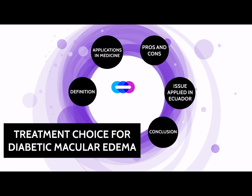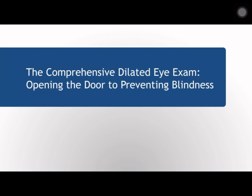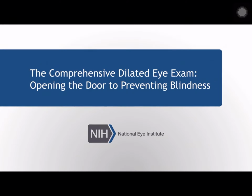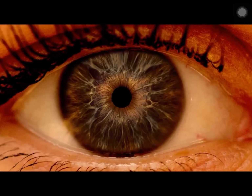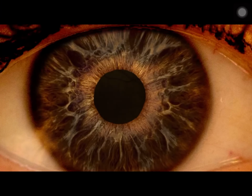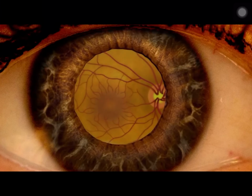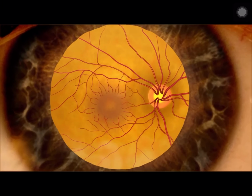How to diagnose it. The comprehensive dilated eye exam: opening the door to preventing blindness. A doctor can detect signs of diabetic retinopathy during a comprehensive dilated eye exam. The patient receives special eye drops that dilate the pupils. The pupils open wide, allowing the doctor to see the back of the eye clearly.